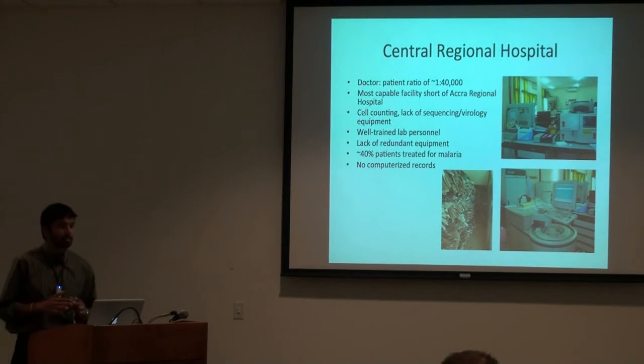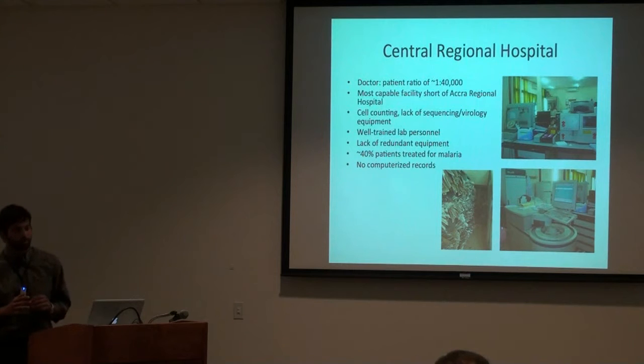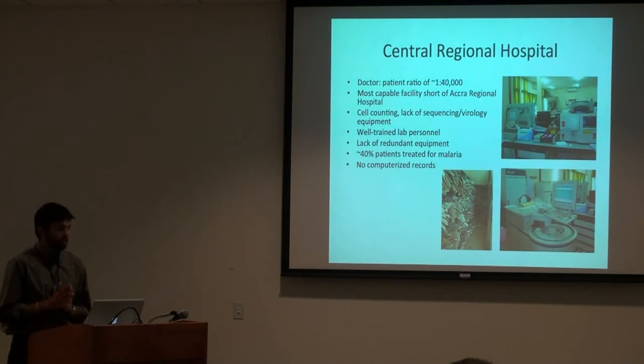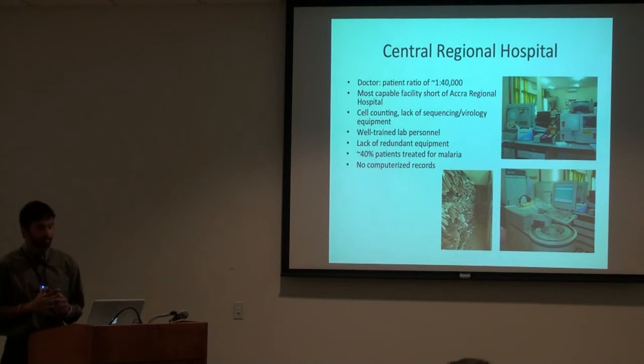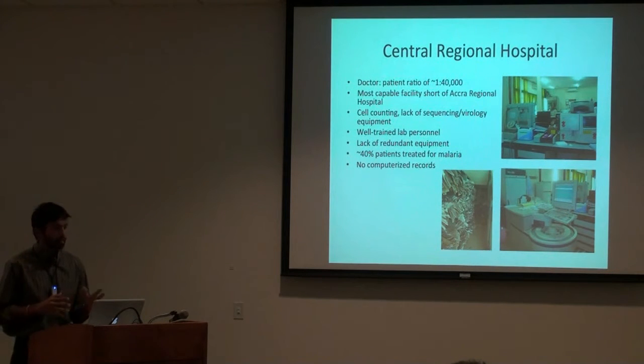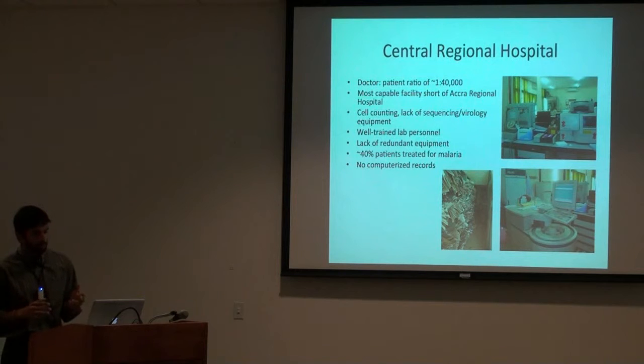So the largest hospital we visited was the largest hospital in Central Region, which is where we spent most of our time. And so the hospital is aptly named Central Regional Hospital. It has a doctor-patient ratio of about 1 to 40,000, and it's the most well-equipped facility in the area. And there's another hospital in Accra, and they have similar or better equipment. At the hospital, they're able to do cell counting. They're able to do typical diagnostic procedures, malarial diagnosis, but they have a lack of sequencing equipment, so they're unable to generate virus titers basically at the hospital.